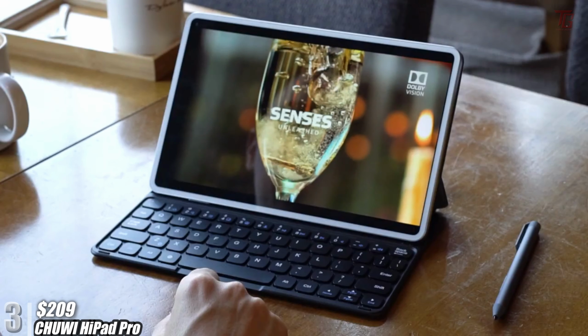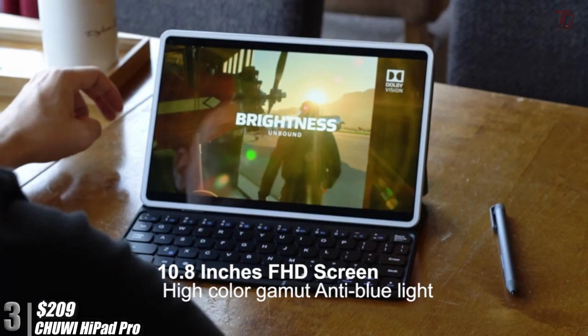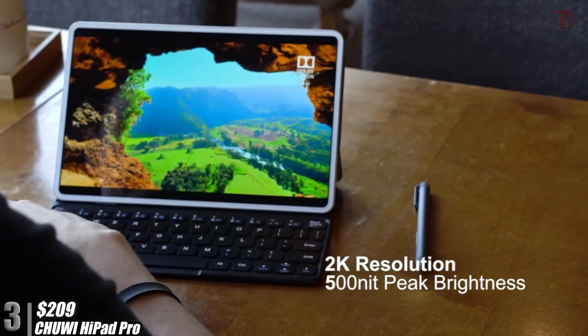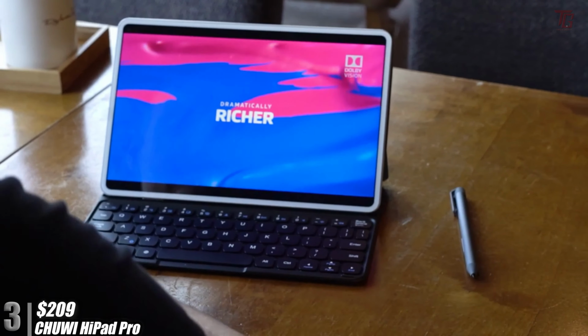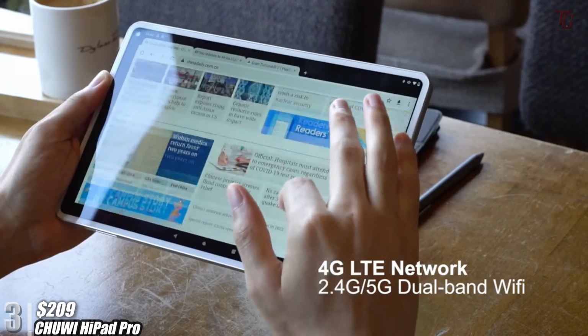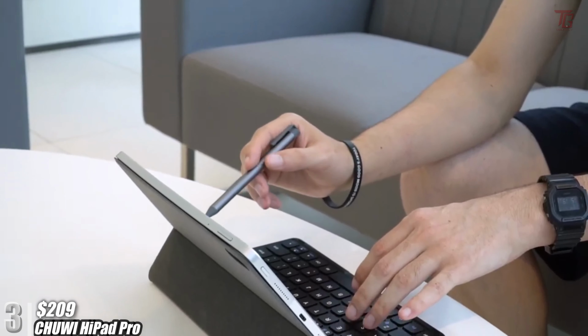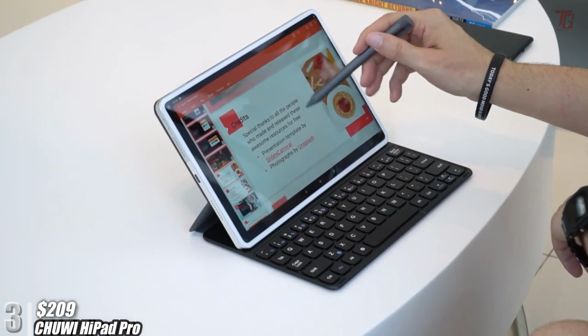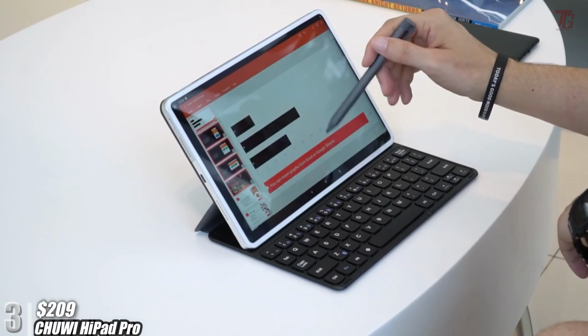On number 7 we have CHUWI. No, not that CHUWI. But CHUWI is one of the best selling brands on Amazon, as it offers very low prices. In addition, the quality of these tablets is quite good, especially their screen panels. It's true that the hardware may not be the most current, but it's enough for most users, and in general, all those who have tried it have been satisfied, especially considering what it costs.